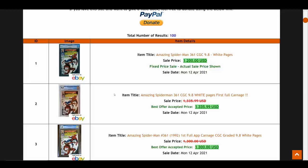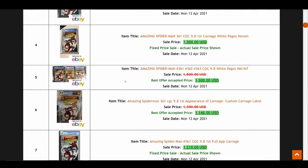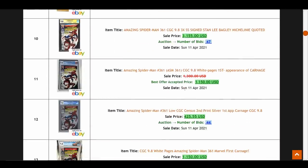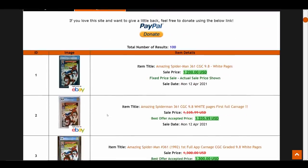This one has been basically flattened out. You could get it from anywhere between $1,100 and $1,300. You could see $1,200, $1,300, $1,313. This was a large lot at $1,511, $1,212. That's a second print, $1,000, $1,100. So this is basically stabilized. This is the first appearance of Carnage. It is an absolutely amazing cover. And he's going to be in the next Venom movie. And once again, I think once stuff starts releasing for that, it could cause these to jump up again.